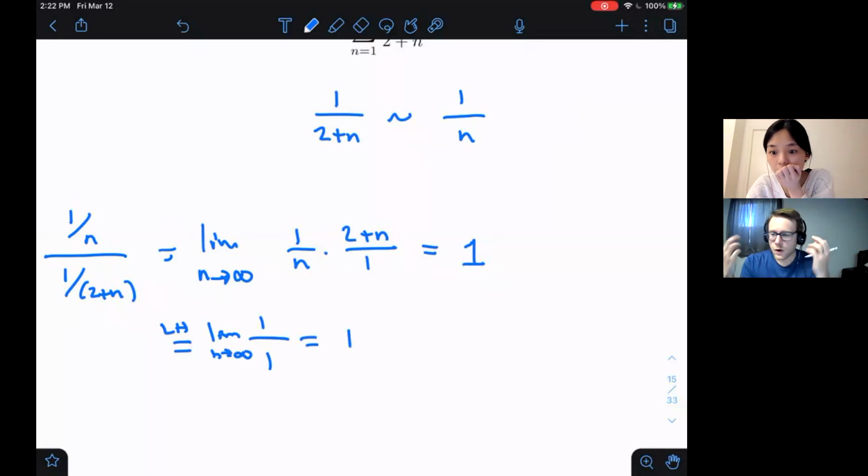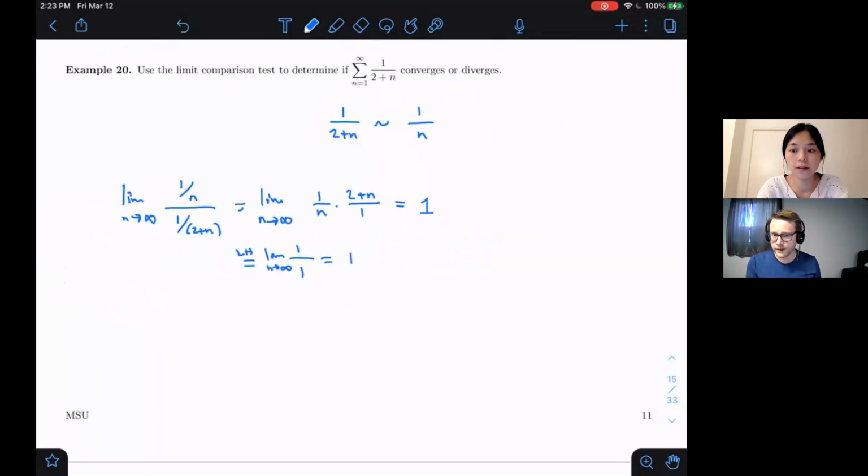Again, we don't care that this is 1. 1's a fine number and everything. What you're looking for is any positive constant. Any positive constant, finite, right? So you don't want it to be infinity. So long as it's not 0, so long as it's not infinity, you've made a good comparison. And these two will share the same fate. According to the limit comparison test, there is no question now, right? What one does, so does the other.